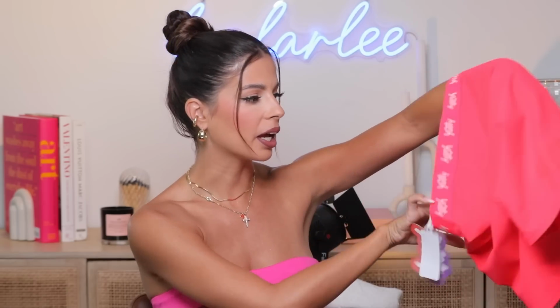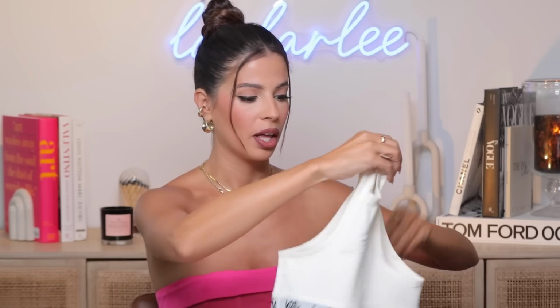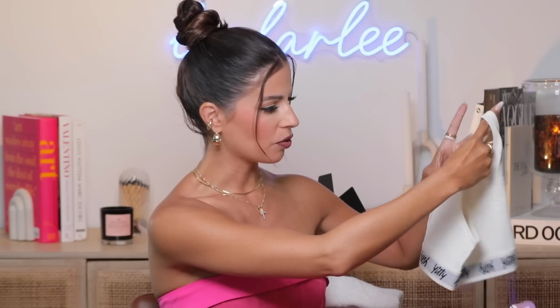I have a ton of Skims stuff and the material is completely different. So it's quite different, but I like it. So these alone were $60. Okay, and then I got this sports bra, which is cool. It's like mesh in the back, and I love a good sports bra. And I think it crosses over.